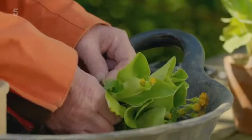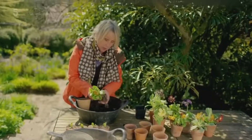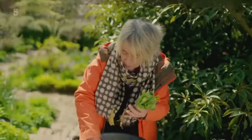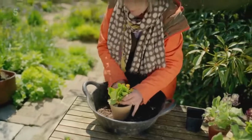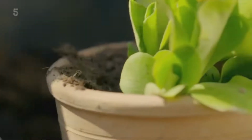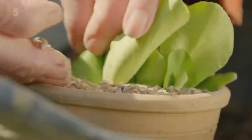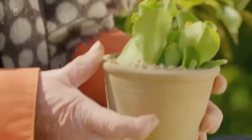Well, I think this plant deserves a bit of a convalescent treat. So I've shaken most of the old compost off it, using exactly the same compost. Make sure those roots are going straight down, but I want to cover the rest of those bare stems under the rosettes of leaves and just nestle it in. And I'll just pour that grit in right around the crown of the plant. And then we're ready for action, aren't we?